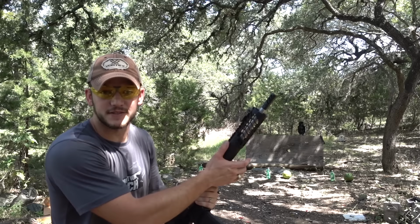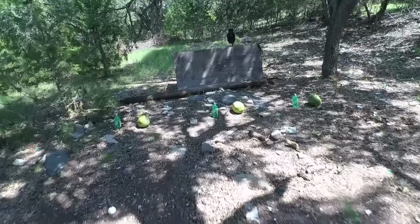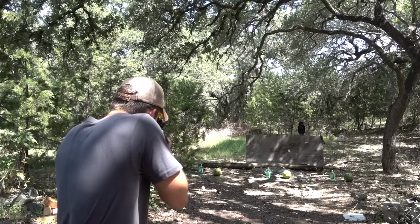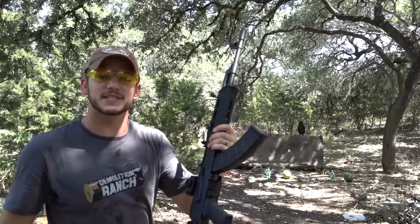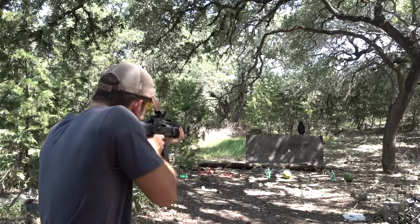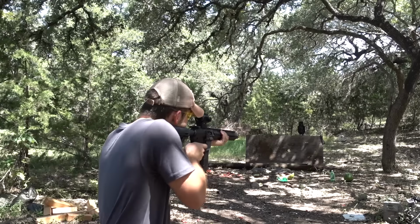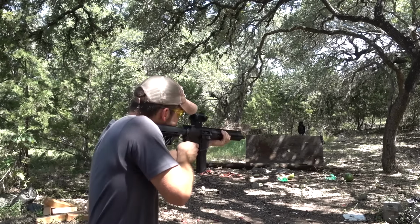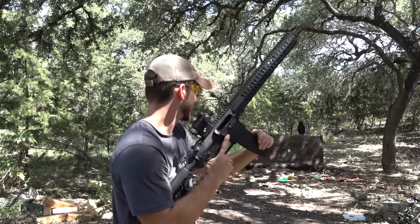So we're gonna start with the 5.56 just for a control. I'm gonna shoot the soda and the watermelon on the left. Now for the 7.62x39 out of an AK, it will have more power than a 5.56. Much bigger splash. And a much bigger blast.